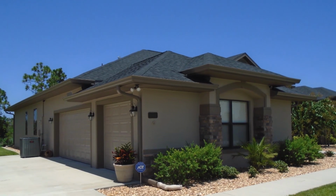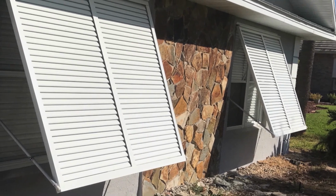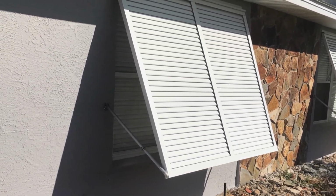Fiber cement siding is a newer form of cladding for homes that is made of compressed wood fibers and cement product to create a long-lasting siding. It also comes primed and in colors. Fiber cement is a very thermal product. It's known to last a very long time in the industry.